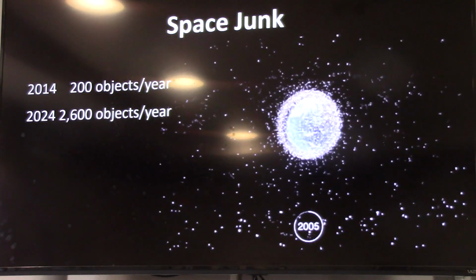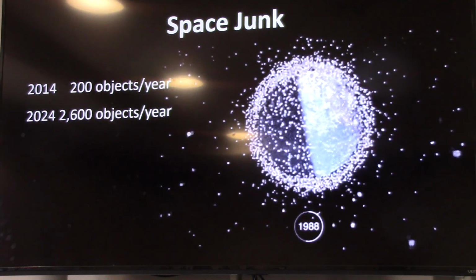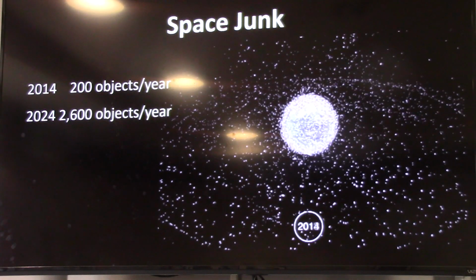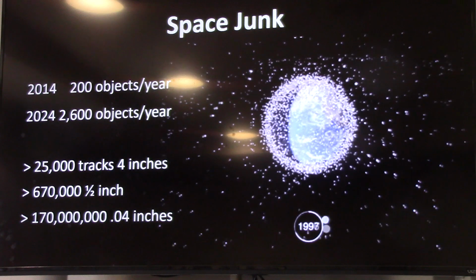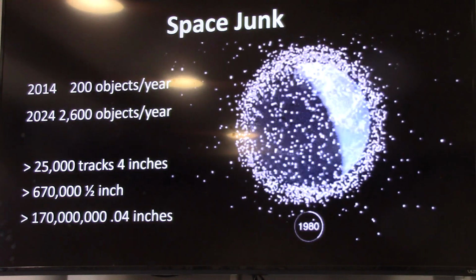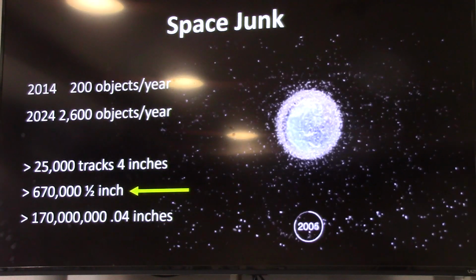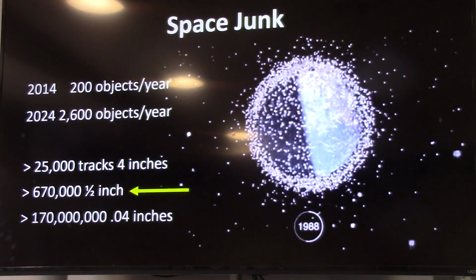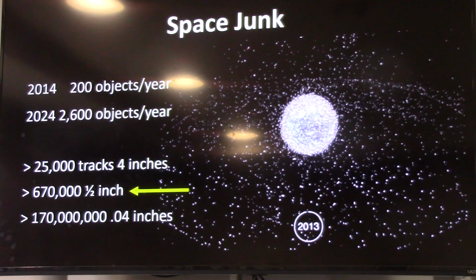In 2014, we had 200 objects a year added to objects in orbit. By 2024, that's more than, what is it, a factor of 12. There are more than 25,000 tracked objects in space that are 4 inches or more. They presume that the number that's a half inch or more is 670,000. And that's big enough to puncture the ISS. And there, again, an extrapolation, 170 million that are down in the tiny weeds.